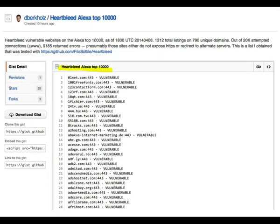Now here is another list of Heartbleed top 1,000 websites which are vulnerable. Of course, today they have already fixed it, but just a couple of days after, those companies had still not fixed it. I'm not sure if you can see some familiar names here, but there are tons and tons of companies. Top 10,000 list.